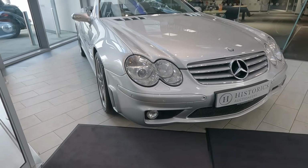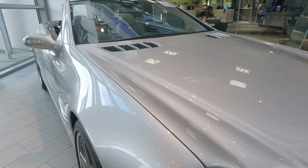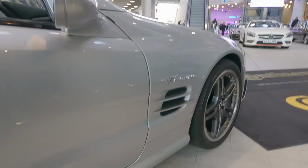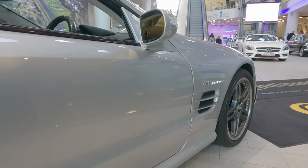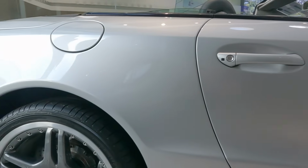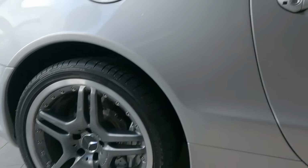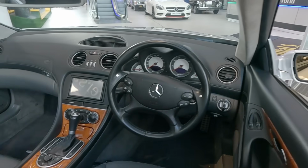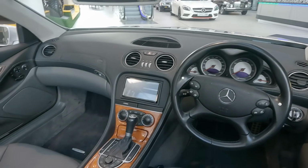So awesome car, I absolutely love these. This is a 2004 SL65 AMG. Obviously the V12 bi-turbo in this. What an engine, 600 horsepower, crazy amount of torque, 1,000 Newton meters, limited to 1,000 Newton meters. And to see this 20 years ago when this came out, just incredible.